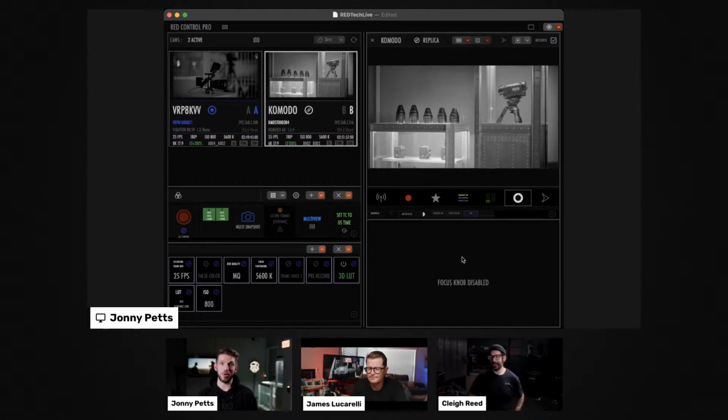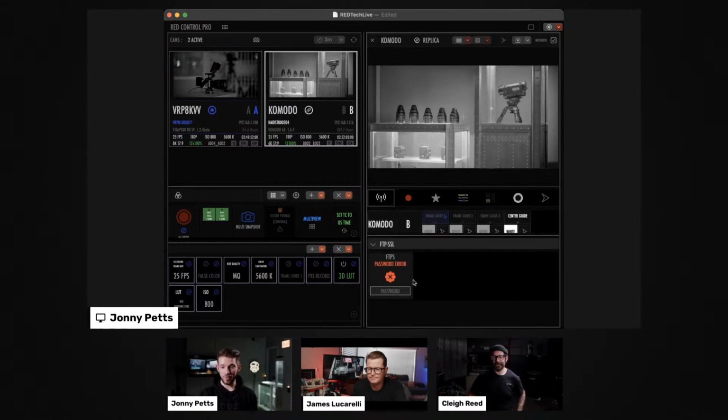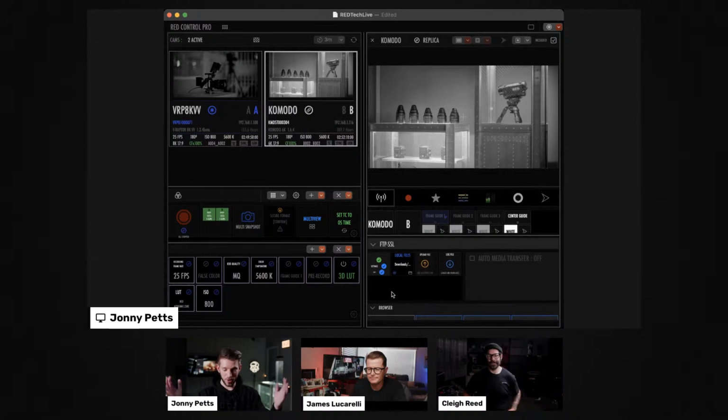If you didn't want to use something like a Scarhoy, this is kind of like a poor man's Scarhoy in many aspects. You can come in, FTP access, so I can simply connect to the camera here. 1, 2, 3, 4, 5, 6, 7, 8. There we go. Don't steal my password for my Komodo, please. Hopefully that's not your bank password.